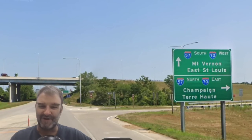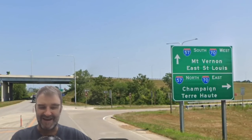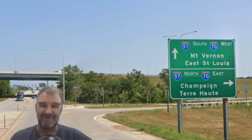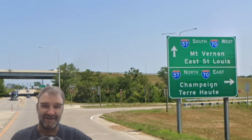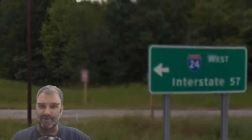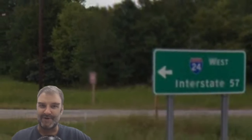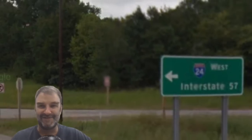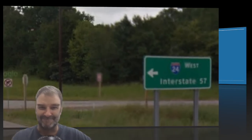And we get some pretty ridiculous secondaries like Mount Vernon. East St. Louis is maybe the dumbest one of all. Champaign and Terre Haute aren't so bad, although Terre Haute is dumb because Indiana doesn't sign it, so why would Illinois? And of course, the worst one in Illinois, signing 24 West for Interstate 57. Just put St. Louis on it, come on.